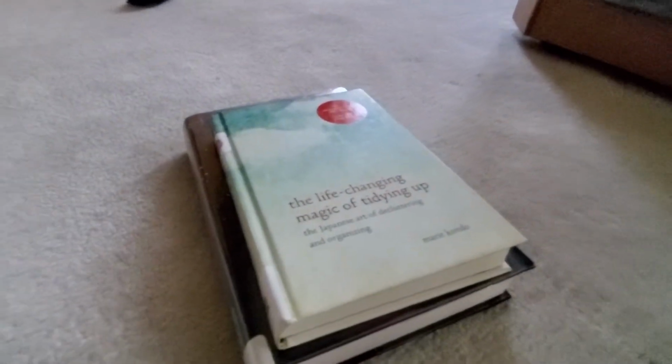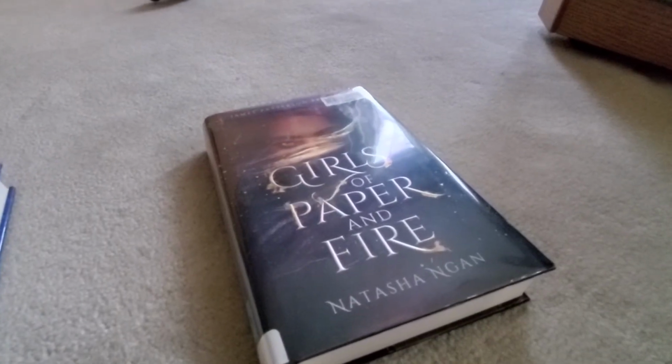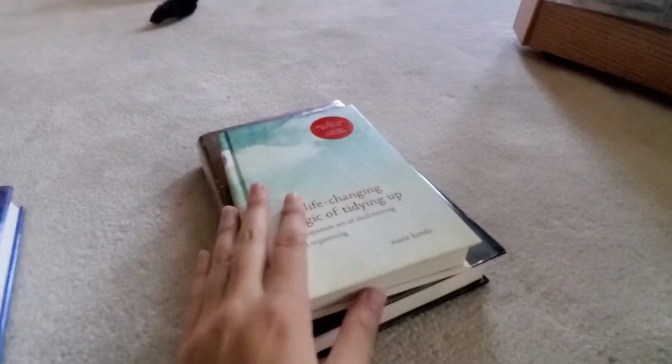it's a 4, so I'll be reading from this pile over here, which has The Life-Changing Magic of Tidying Up, as well as Girls of Paper and Fire. So I'm going to try to read both of these this month.